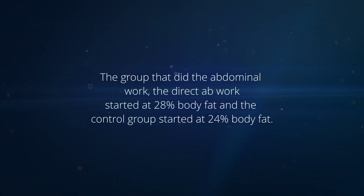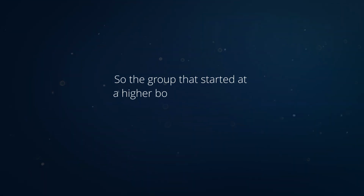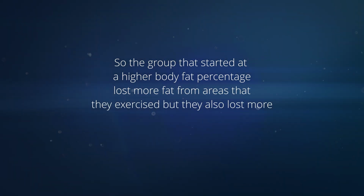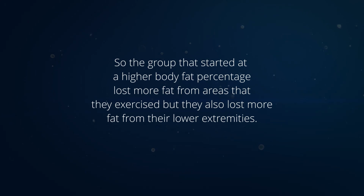But the group that did the abdominal work, the direct ab work, started at 28% body fat, and the control group started at 24% body fat. So the group that started at a higher body fat percentage lost more fat from areas that they exercised, but they also lost more fat from their lower extremities. It wasn't just the torso. It wasn't just the abs. So again, it's important to look at those details.